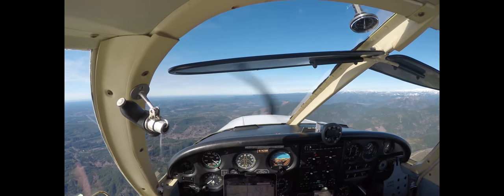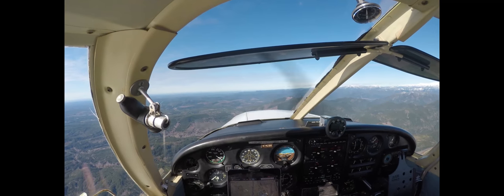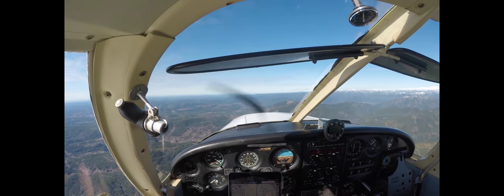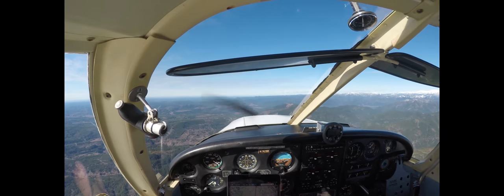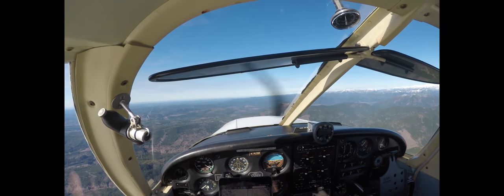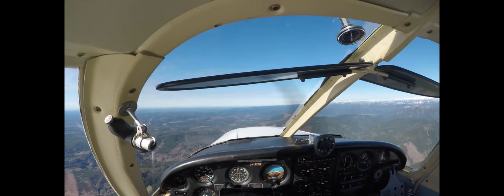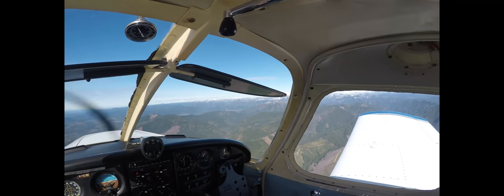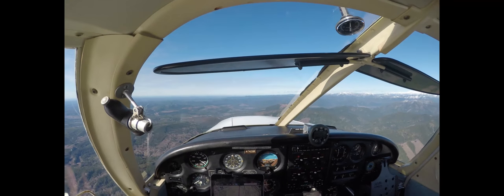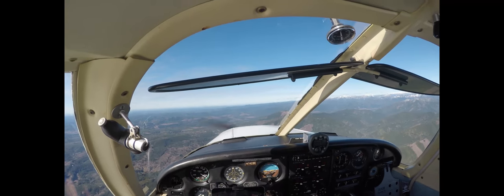Now we'll be coming up to a military operations area, the Olympic MOA, and that runs from 6,000 to 17,999. So that won't be a factor, we'll be going underneath it. But we could fly through it without approval from the controlling authority, because it's an MOA and not a restricted area. So that won't be a factor for us.